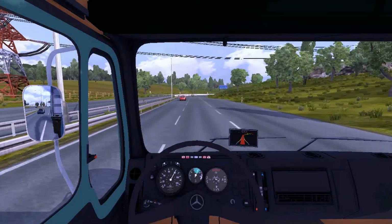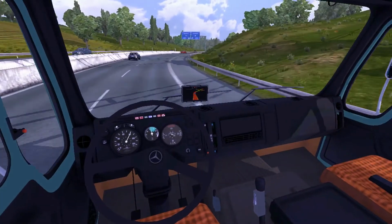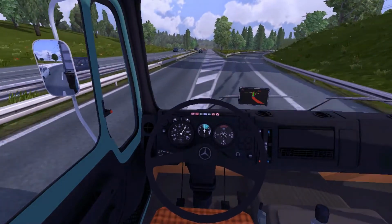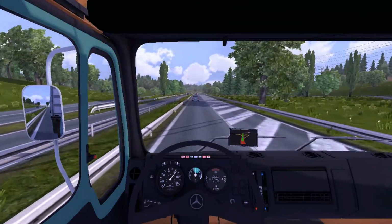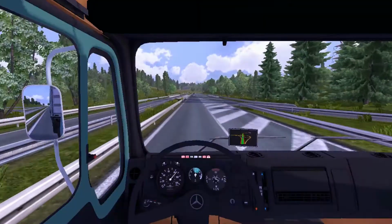So I hope you enjoyed this video, and I hope you like the Mercedes-Benz NG1632. I quite liked it. I thought it was very different. I'm just going to get carved up by the AI. And yeah, if you want to try out something different, this is definitely a mod worth testing.